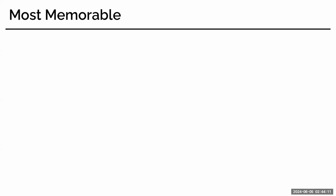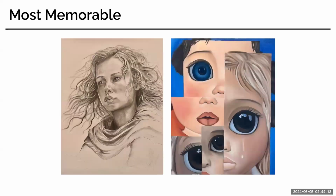So now let's look at the most memorable work. These two paintings were tied for first place with perfect memorability scores. So in the continuous recognition test, they're shown to at least 40 people. And so these ones are basically 40 out of 40. Everybody remembered them and no one mistook them for another work. And again, kind of similar to that online study, you have a very clear subject matter and it's not going to be confused for anything else.